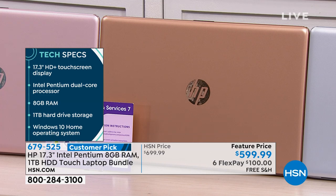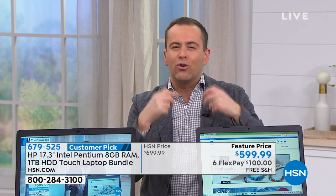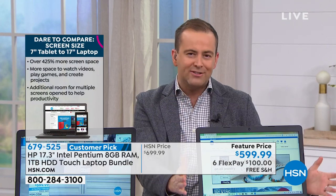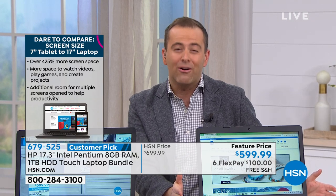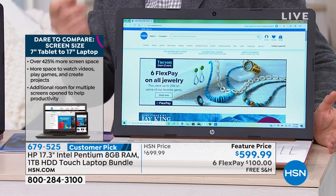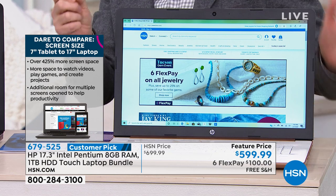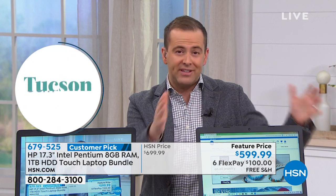This is going to be a good choice for somebody who likes more screen real estate, who wants a bigger area to watch things or play games or create things. If you're doing a school project or college work, having that big screen can make all the difference. 17.3-inch screens are kind of rare, right? We don't do them a lot, and we'll get into that. If you compare it to a 7-inch tablet, this is over 400% bigger. So it's a massive opportunity to say, okay, I want something that will work as I need it to as a kind of base station at home.